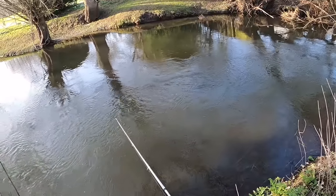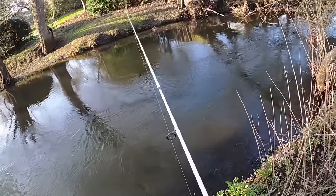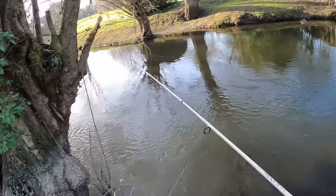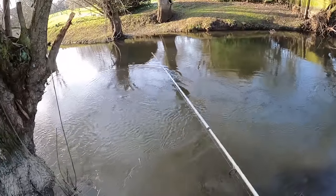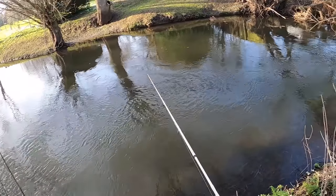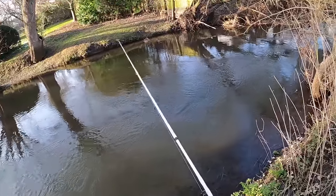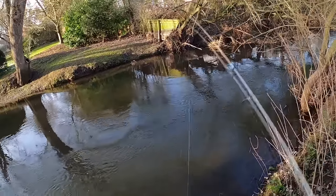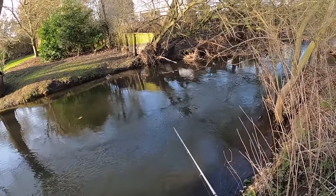Should be one down here, just on this corner, about there. Now I'm fancying this little runoff there. The pike could lay just off the edge of that crease, on the edge of the current, looking to zoom out, grab something, and then swing back into his little ambush point. Right, let's just try down there. I'm going to let it swing under that tree there. Again, there's a question of who dares wins.